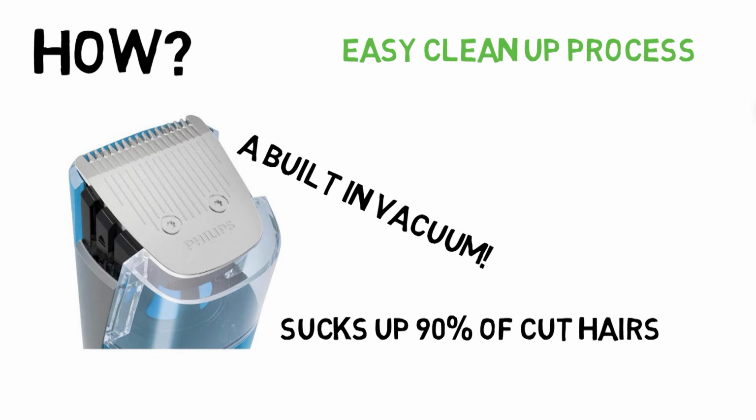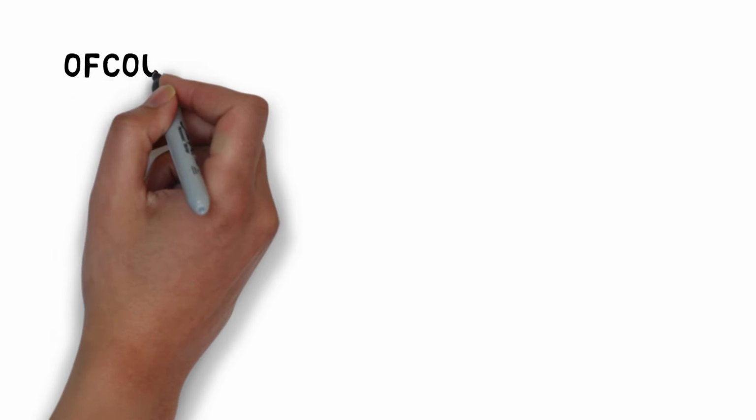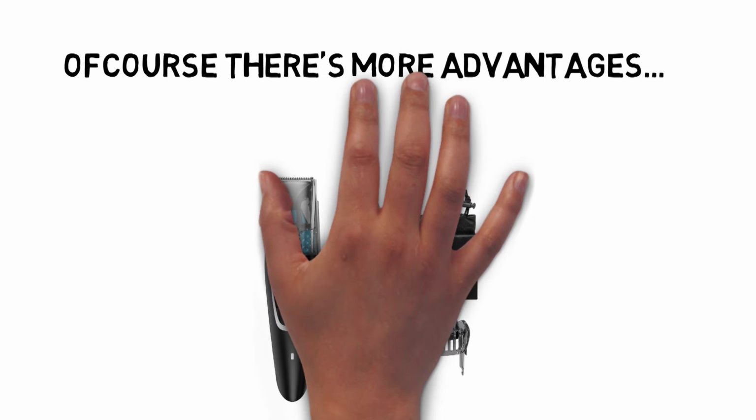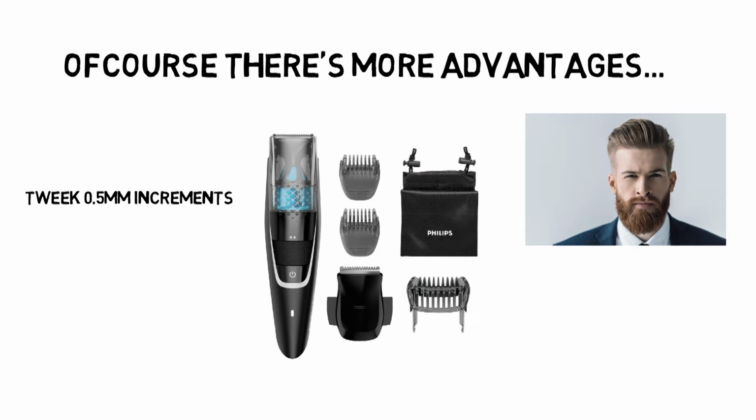After shaving, all you'll have to do is dump the reservoir in the trash, and you're good to go. Of course, the vacuum isn't the only advantage to this trimmer. It also comes with a beard comb and 2 detail comb attachments. Plus, you can tweak comb lengths by 0.5mm increments, making for a super precise trim.